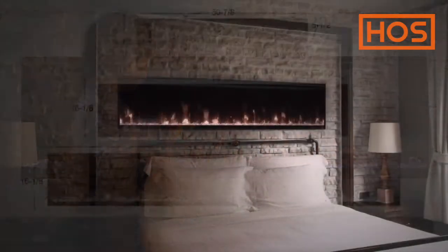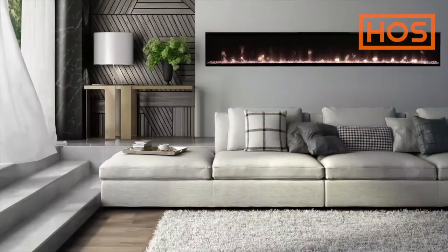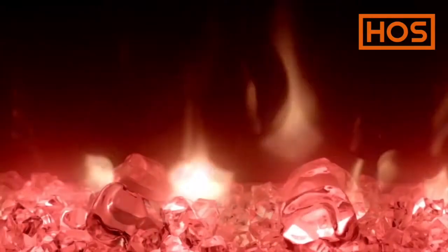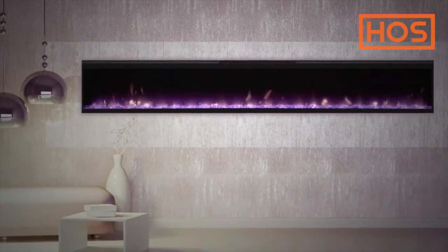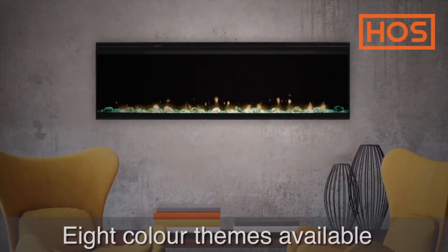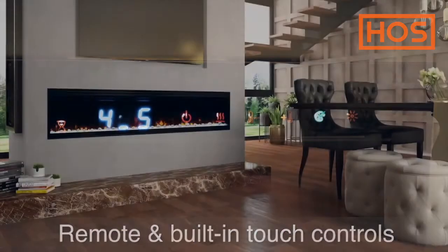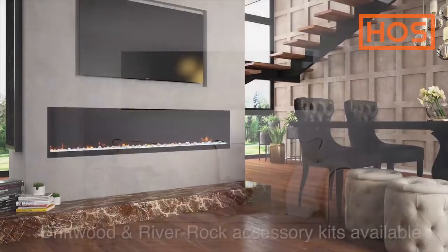of your loved ones. IgniteXL lets you choose how bold a statement you want to make with your fireplace. Sparkling with intensity in a full spectrum of colors, the diamond-like acrylic ice ember bed adds dazzle in every size. Choose from 8 brilliant color themes using the convenient remote or built-in touch controls. Or cycle through the spectrum to choose a custom color that suits your mood or decor.